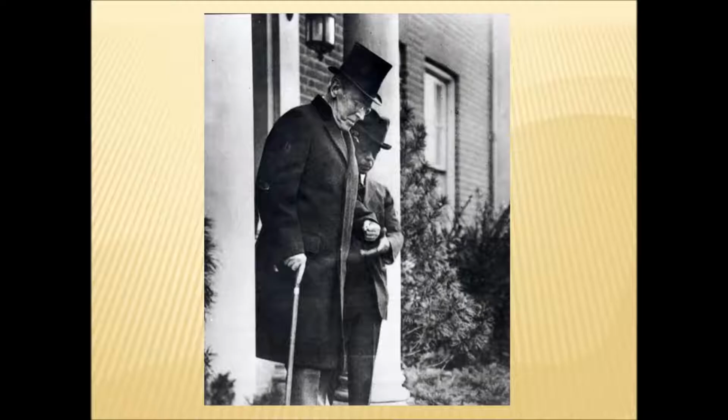For almost a year, nobody met with him except for his wife and his doctor. And eventually, with therapy, he was able to walk. As you can see, he's still president here with the help of an aide, paralyzed on the left side. And so he really didn't hardly conduct any business at all.